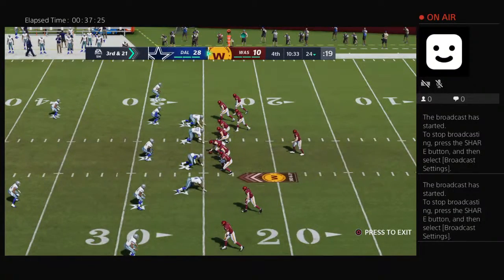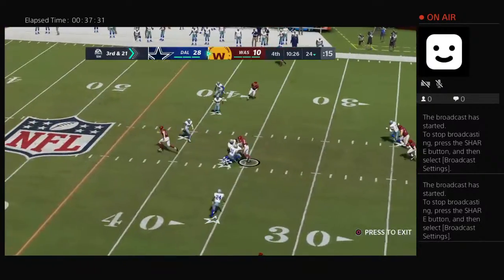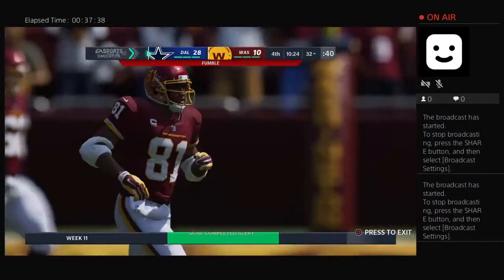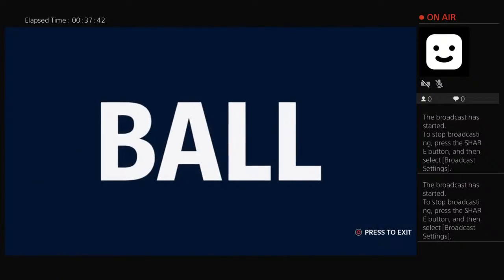Washington on 3rd down. They've converted 3 times in 8 chances. This will be 3rd and a mile. Throwing into traffic there, and that's complete. Oh, now he's stripped. He lost the football. It's picked up by the Cowboys, and he'll get this back to the 32-yard line.